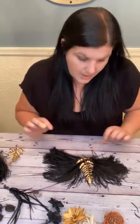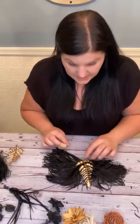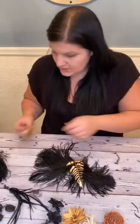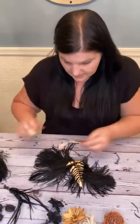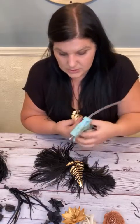And now I'm going to work from my center point. Centering doesn't mean the actual center of my comb necessarily, but where I have both my sides meeting. So I've got these going this way, this going this way, so I'm putting my gold right where they meet in the center. And I'm going to create a base for my flowers. And then we're going to add some more feathers at the end too.